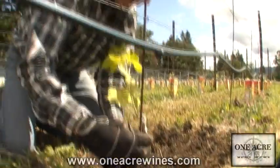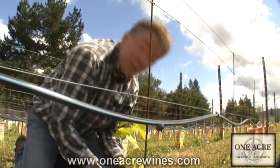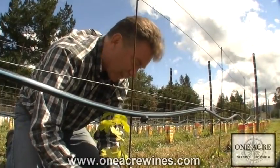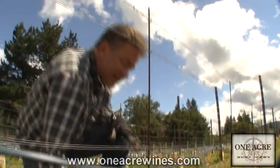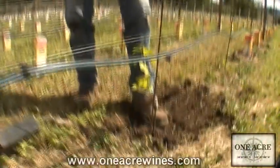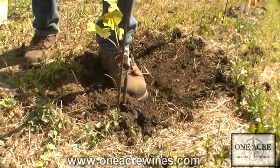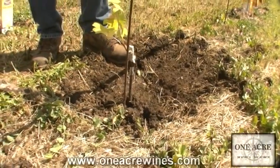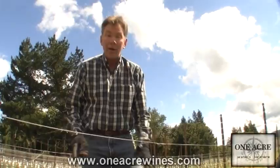Now, there's just a couple more things to do. One of them is put the milk carton around it and put a little tie to keep it nice and straight. Before I do that, one last thing I usually do when I'm planting is I'll just stand up and push with my foot slightly down to give it a little bit of compression, and that'll make a little depression for the water to flow into too. So I'll grab the milk carton and some of the tie tape, be right back.